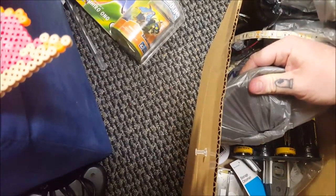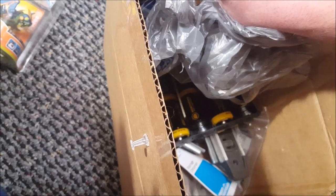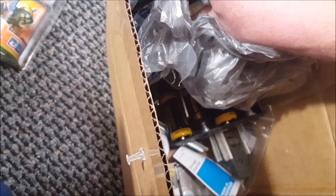More randomness. Oh Lord, I don't want to get crazy. I'll take this out to the actual shed workshop and leave it out there. I did wonder where some more screws went. There's a couple. Alright, so there's 2 boxes.